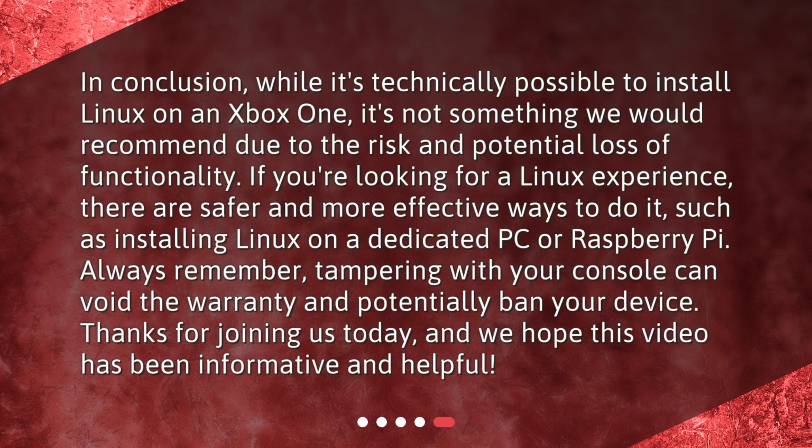In conclusion, while it's technically possible to install Linux on an Xbox One, it's not something we would recommend due to the risk and potential loss of functionality. If you're looking for a Linux experience, there are safer and more effective ways to do it, such as installing Linux on a dedicated PC or Raspberry Pi. Always remember, tampering with your console can void the warranty and potentially ban your device.